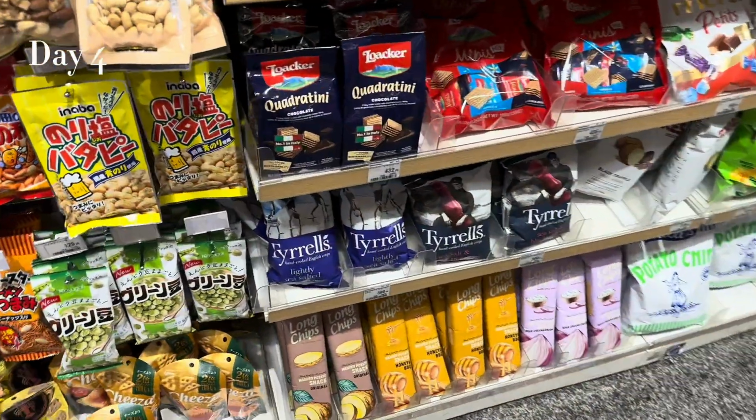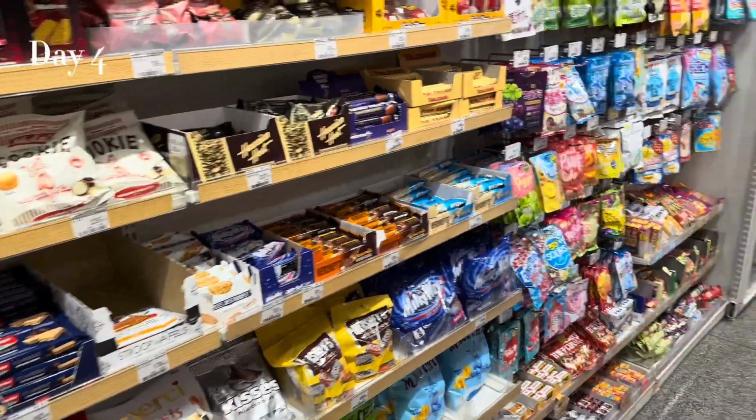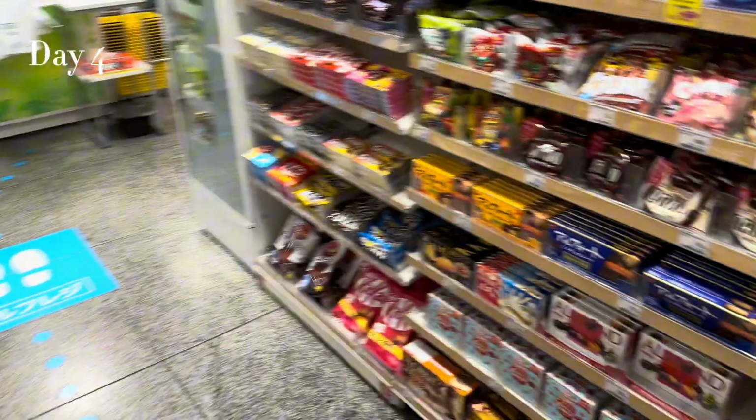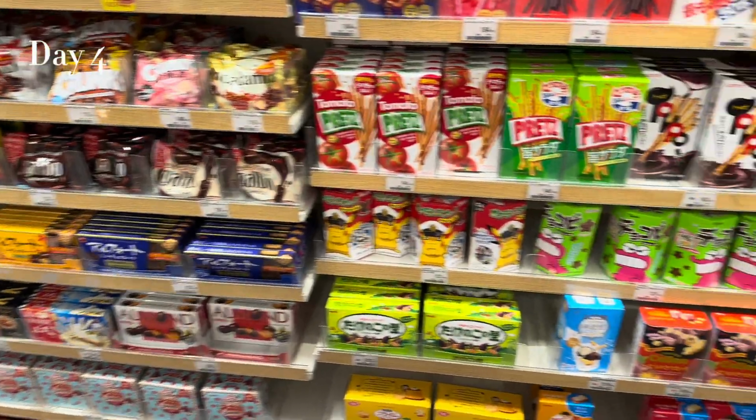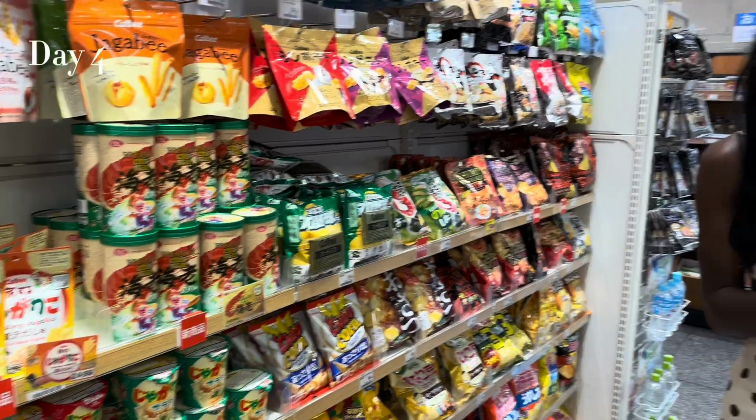If you didn't already know, Kit Kats are extremely popular in Japan. I think that Kit Kat means good luck in Japanese or something like that. So they have so many different flavors of Kit Kats, so make sure you try some of the different Kit Kats.